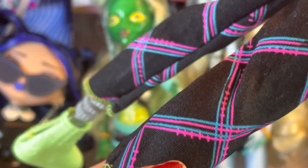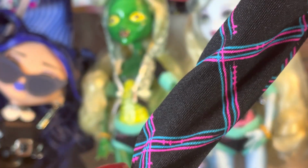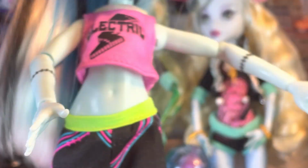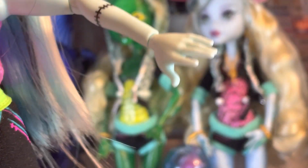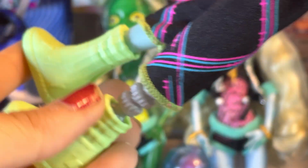So super cute. I like the stitching on some of the pink lines. And then, because these pieces feel very Frankie, but also I feel like they're very durable, or I don't know, they're very versatile. That's the word I'm looking for. I feel like I could put it on other characters as well pretty easily. They are a bit short on Frankie.